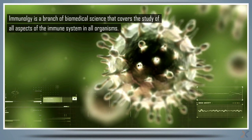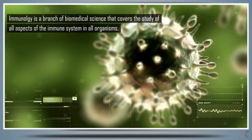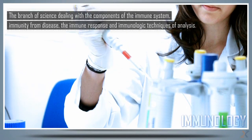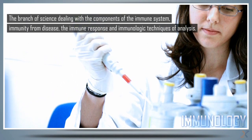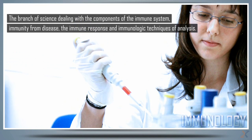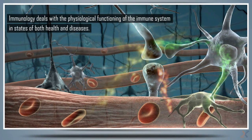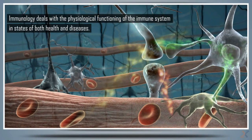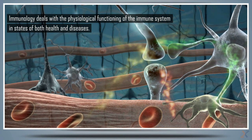Immunology is a branch of biomedical science that covers the study of all aspects of the immune system in all organisms. The branch of science dealing with the components of the immune system, immunity from disease, immune response, and immunologic techniques of analysis. Immunology deals with the physiological functioning of the immune system in states of both health and diseases.